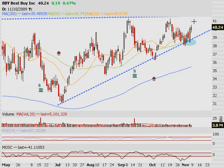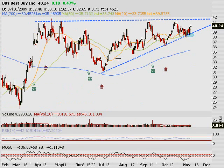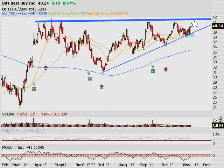Next is Best Buy. I've been talking a lot about this one on TA Live, and you can see the pattern that's setting up here. Good bounce off of the 20 and 50-day moving averages. There's a level of trend support that's setting up here. Looking for a move up to about 41.5, 42, and if prices can clear those highs, we'll see a pretty sharp movement to the upside.